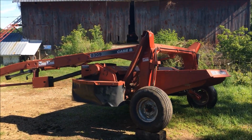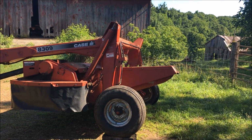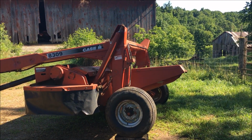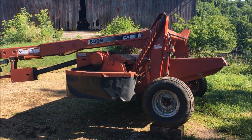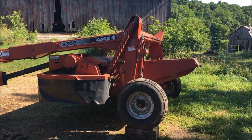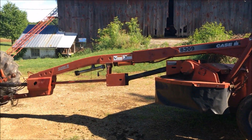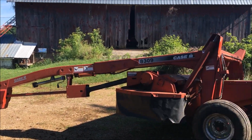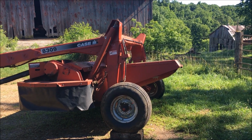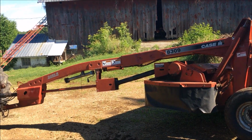This is a Case IH 8309. I bought this in 2012, so as far as things on my farm go, this is a relatively recent purchase. My understanding is this is actually built by Heston. That's just what I've read anyway. So it's done a pretty good job for me the last few years while I've had it. I believe this was built sometime in the early to mid 1990s.